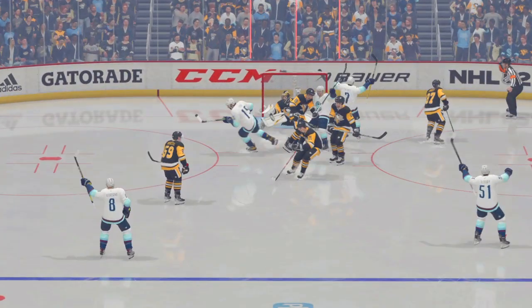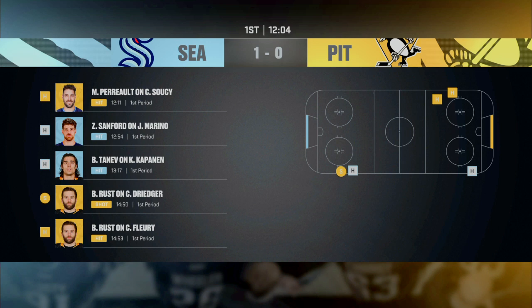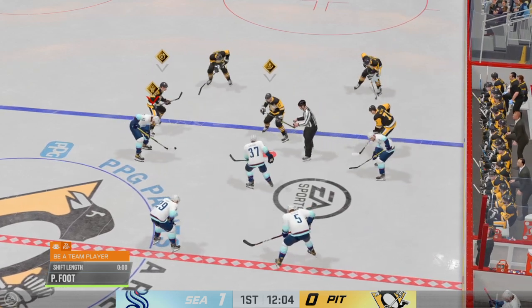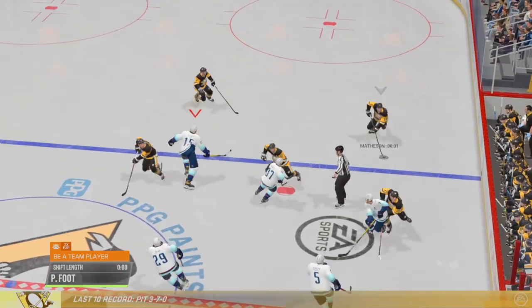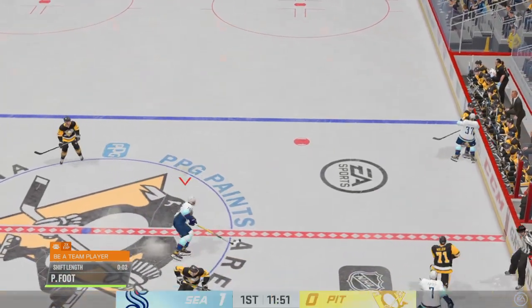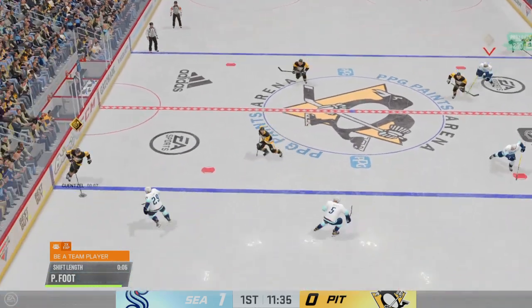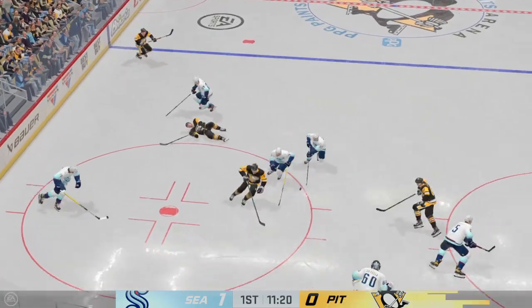That was a nice pass. Yanni Gourde, you're a great man. You're a great man, Yanni Gourde. Tanev. Okay. Yanni Gourde, you actually are just a legend. Eberle. Bad.